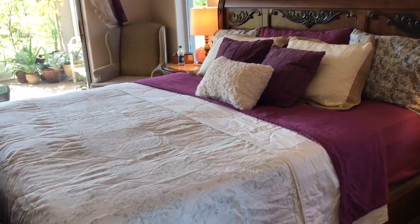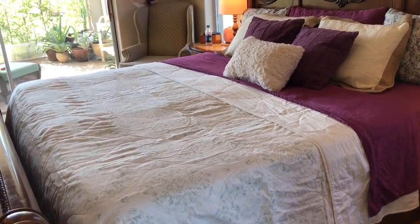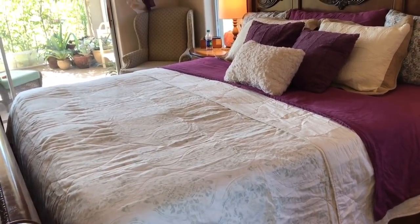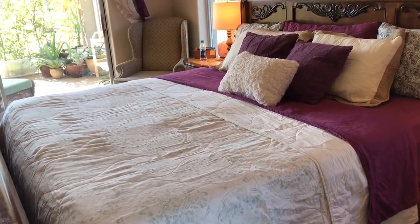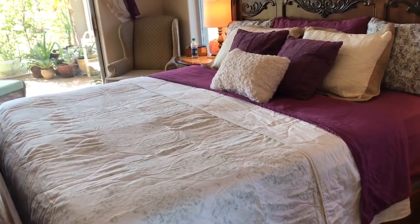Honest, guys, I came across this. I have been looking for a new comforter. I posted on Instagram, I think last year, a yellow paisley comforter. And I really liked it, but I thought, that's too feminine and too much color. I just wanted kind of subdued color. I might change out the curtains.